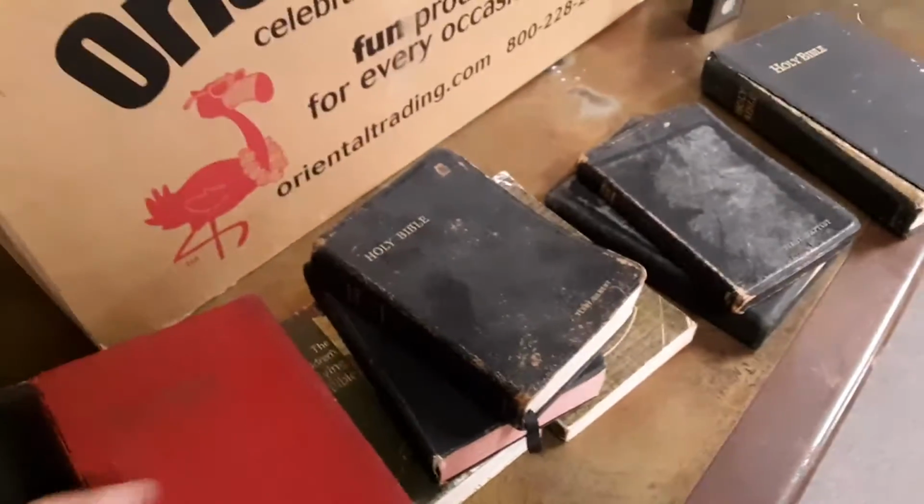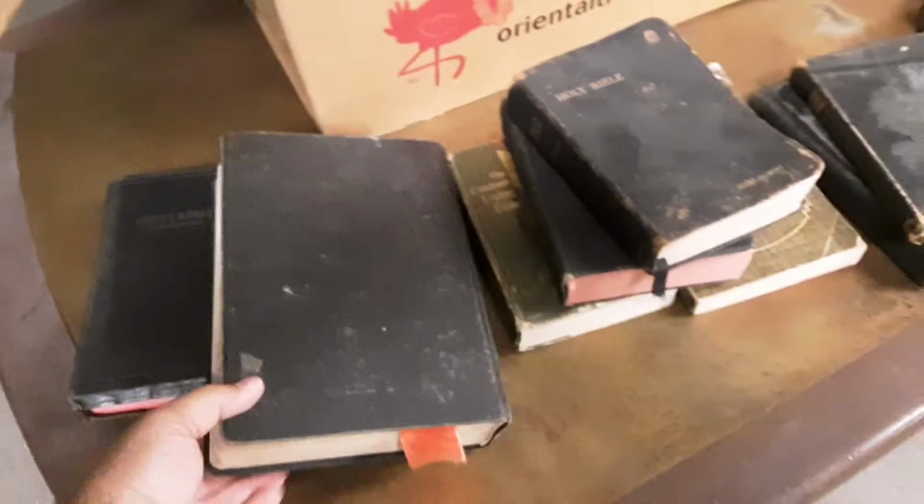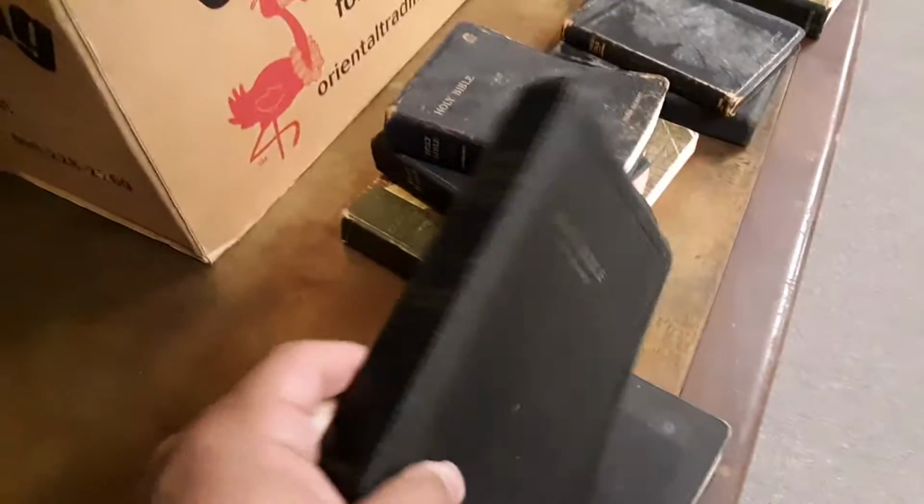All right, I have managed to pull out some of these Bibles from that old space. This is part of a room that used to be the children's ministry room. So I have a feeling that some of these Bibles were used in Sunday school for children back in the day. This is an old King James Version Bible.